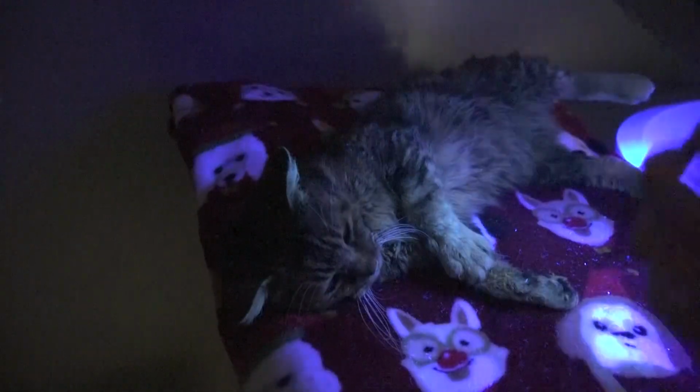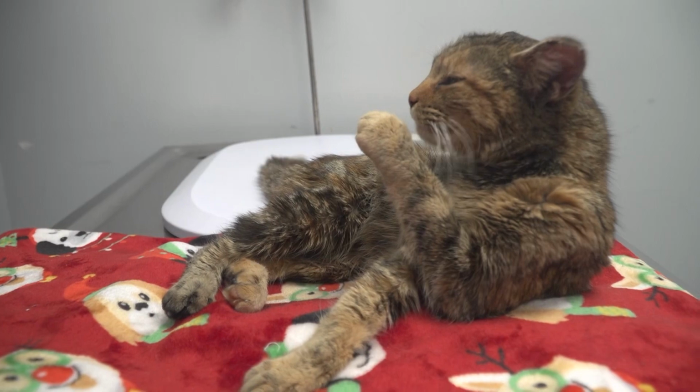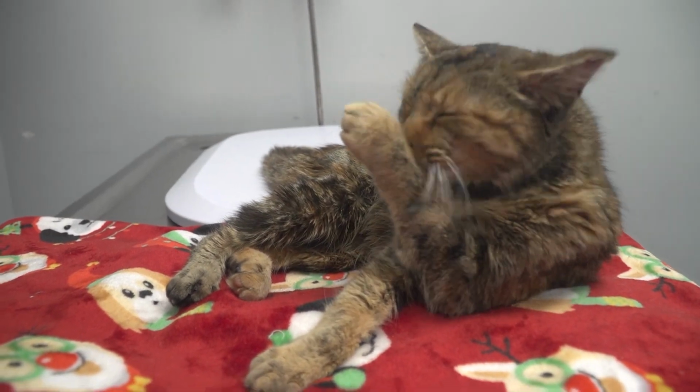On her, I am not seeing anything that indicates that she has ringworm, which is good because we do not want an infestation of ringworm going through our facility because we have a lot of cats here. So she is negative on the wood lamp test or black light test. And then she will be getting a series of boosters.